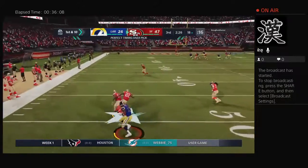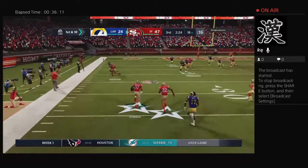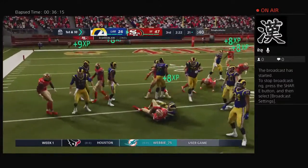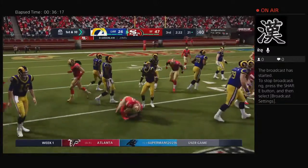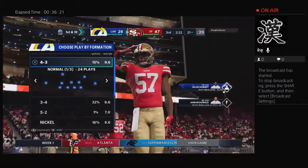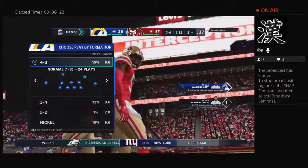And my goodness, another interception. He's picked off near his own 48, and a terrific return as he takes this thing all the way down near the 20-yard line. That is now 5 interceptions that he has thrown in this ball game.